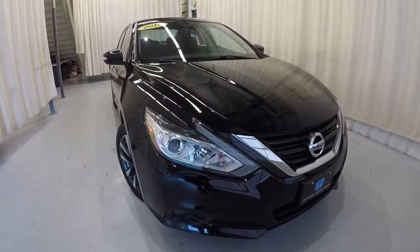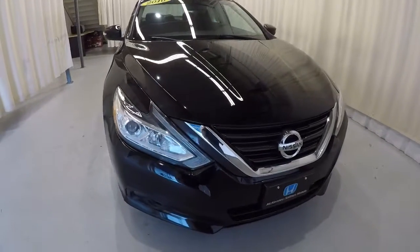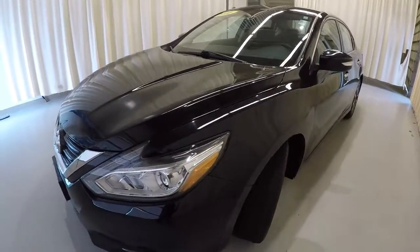Today we're looking at a 2016 Nissan Altima 2.5 SL. It's got 29,000 miles on it. It's super black in color. It's got a clean Carfax, one owner. We'll go ahead and walk around the vehicle with you.